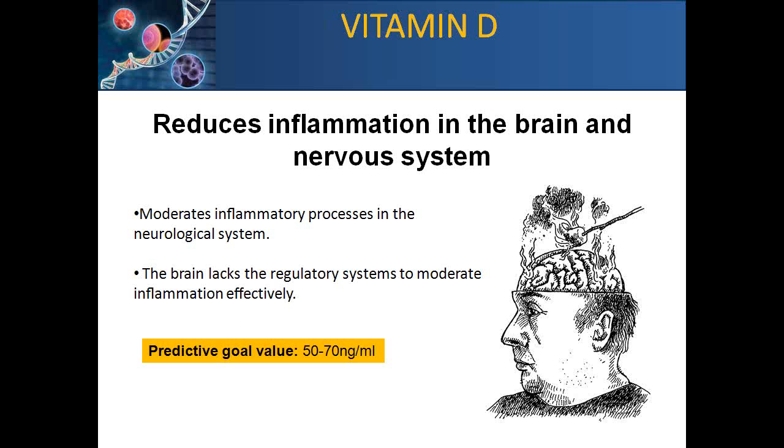Vitamin D also reduces inflammation in the brain and nervous system. Vitamin D moderates the inflammatory processes in the neurological system. This is particularly important since the brain lacks the regulatory systems to moderate inflammation effectively. In addition, according to the National Institutes of Health, vitamin D may play a role in prevention and treatment of type 1 and type 2 diabetes, hypertension, glucose intolerance, multiple sclerosis, and other medical conditions. Our optimal level of vitamin D is between 50 to 70 nanograms per milliliter.